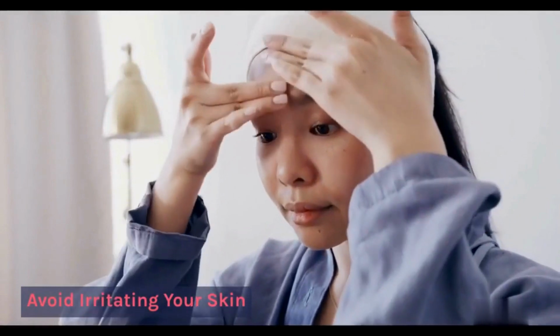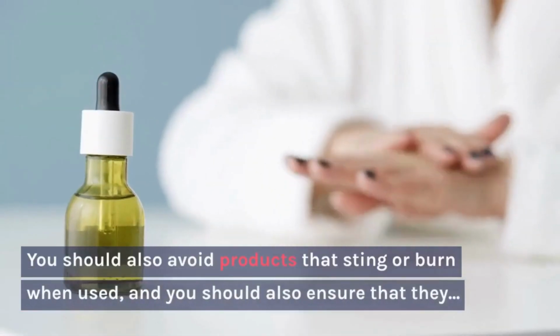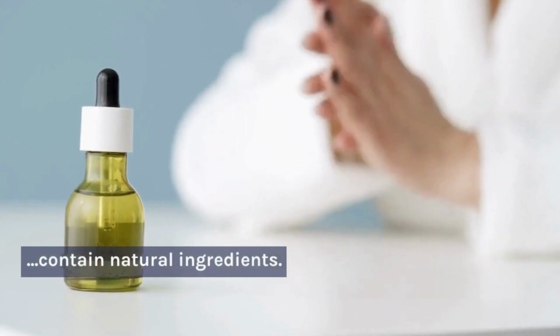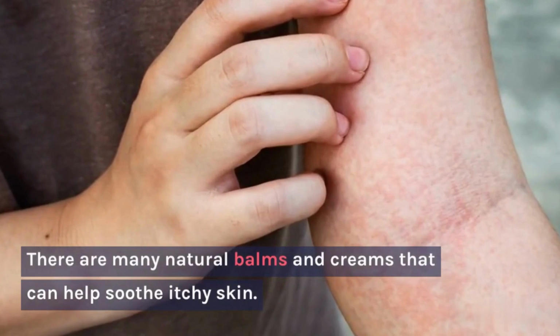Avoid irritating your skin. You should also avoid products that sting or burn when used, and you should also ensure that they contain natural ingredients. There are many natural balms and creams that can help soothe itchy skin.